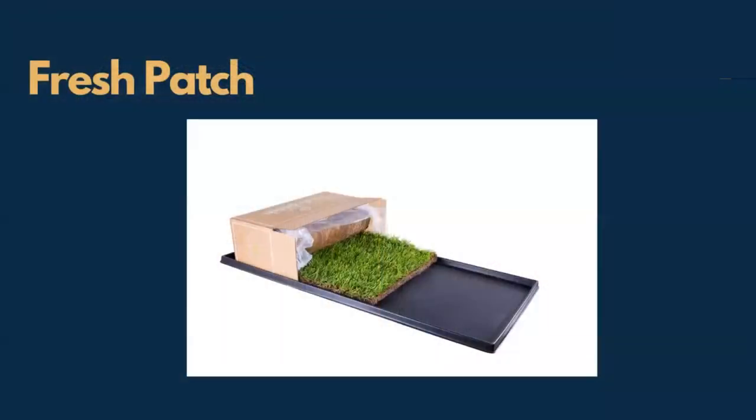So you mentioned a balcony. Why would a balcony work as well? What is it about a balcony that's kind of magic? Well, you could set up a grassy patch or a fresh patch. We actually have the fresh patch. It looks like this little tray, and it's real grass, by the way. You could set that up on your balcony, and that is ideal.